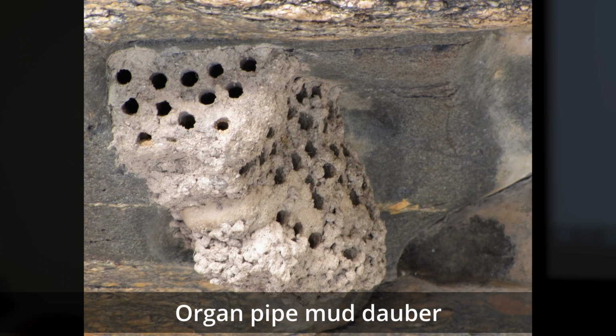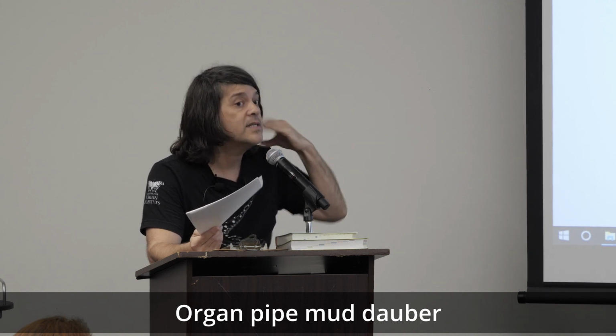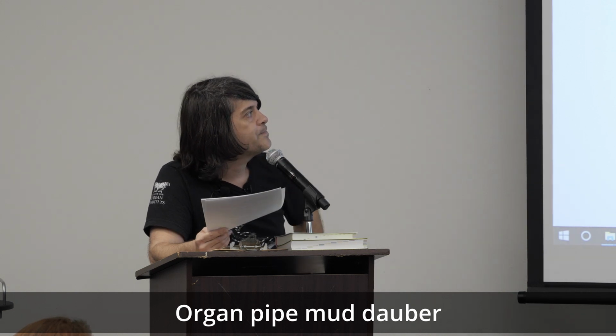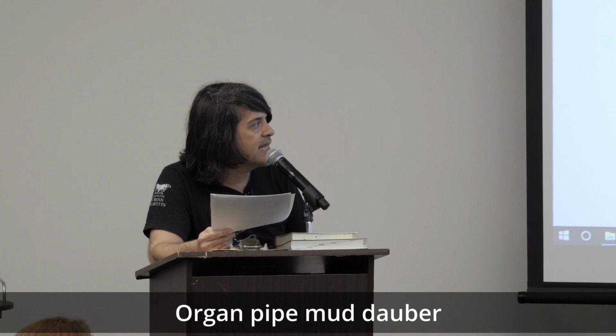They just find loose mud somewhere on the ground, and they pick it up in their mandibles, and they come back and they piece together this big nest. And the different kinds of mud daubers have different shaped nests. So this is what the blue mud daubers make. Next slide, please. The next one we're going to look at is the organ pipe mud dauber. You can imagine what its nest probably looks like. Next slide, please. Looks like this.